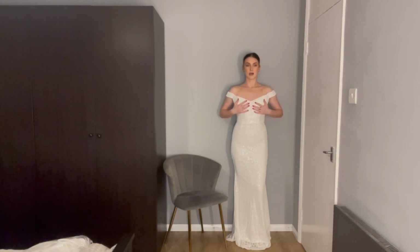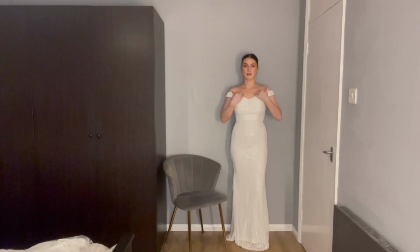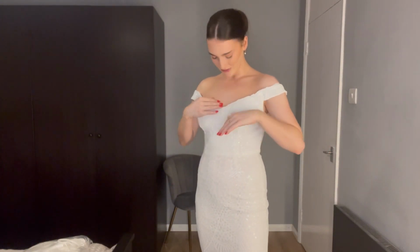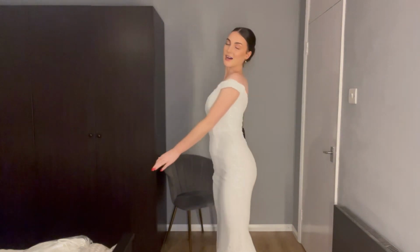I will say it fits really, really strangely around the top. This bit is really high up. I feel like I need to pull it beyond where it should be for it to fit. Because it's covered in sequins, it's really itchy on any of these edges, and I know they're not made for comfort, but I would like to not leave with a rash. It's kind of cute. I kind of like it. Hand on the hip. I feel like it's very different to the other dresses.